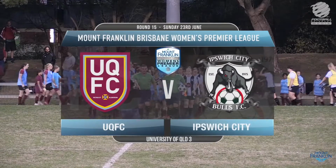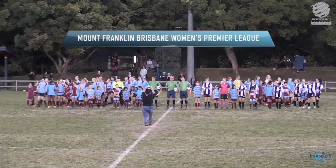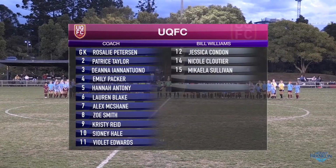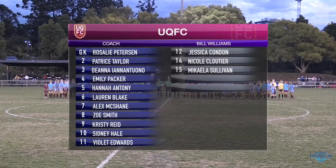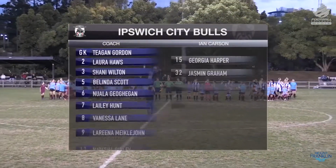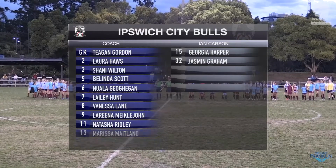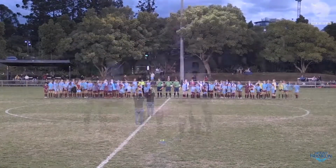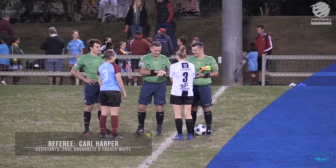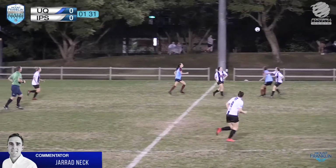It's Mount Franklin Brisbane Women's Premier League time. This round 15 fixture is between the top of the table, UQFC, and the 10th place Ipswich City Bulls. Well, the Students have the best defence in the league, only conceding 10 goals to date, and they have won their past five league games. The Bulls, on the other hand, have just had five wins so far this season. However, they have won two of their past three fixtures, so they'll also be full of confidence.